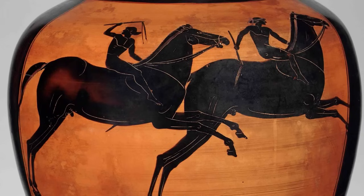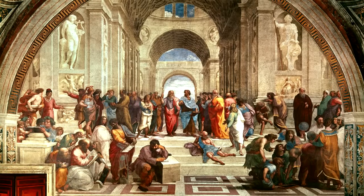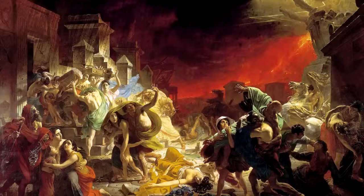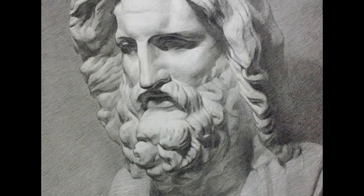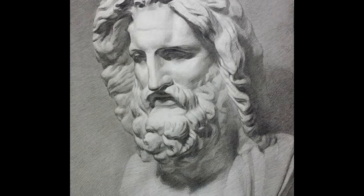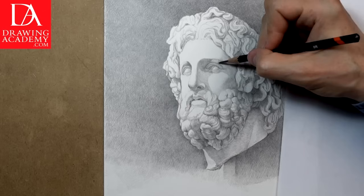Realistic drawing has continued to develop through various periods of history, including Greek and Roman art, Renaissance and Baroque, and the later art schools in Europe and the rest of the world. If you want to become a skillful fine artist, then learning how to draw realistically is indispensable. That is why, in the Drawing Academy course, every lesson teaches you how to draw realistically.